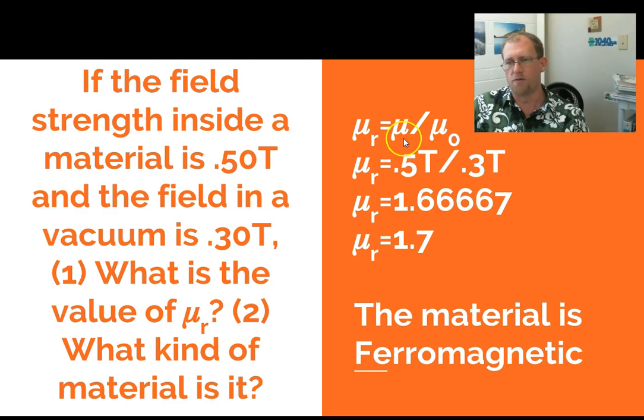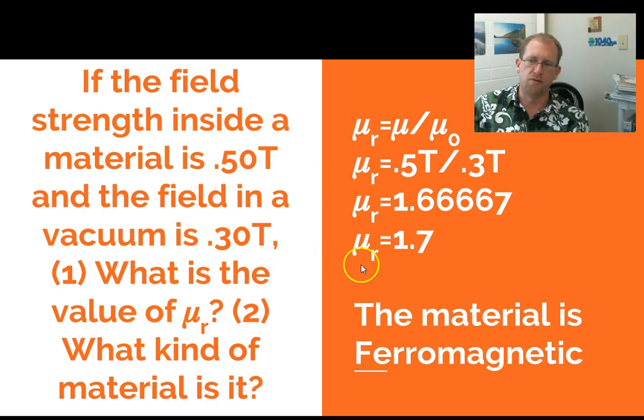Okay, so mu r equals mu divided by mu sub 0. This is the strength of the field in a vacuum. This is the strength of the field inside the object. This is the ratio between the two. Inside, outside. 0.5 divided by 0.3, 1.67, or 1.6666, etc. You have two significant digits here, so 1.7 is the answer. It is significantly bigger than 1.